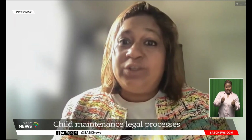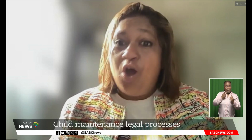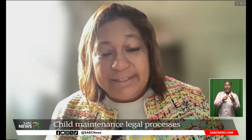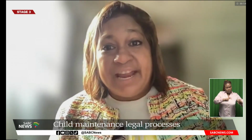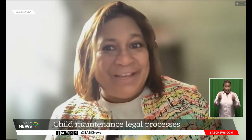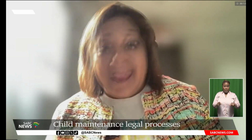The maintenance courts even have maintenance investigators that can check up what your assets are, what is in your bank account, etc., to ensure that there is discovery, for example, in this particular matter. And so when your maintenance investigators do their work, you can place all of that financial information before the particular court, and orders will then be made. And so we do have an extremely progressive Maintenance Act.